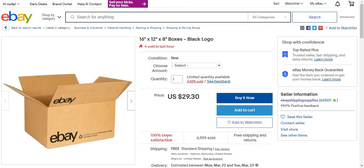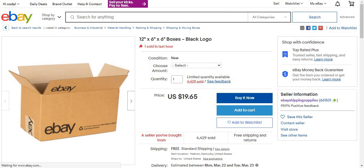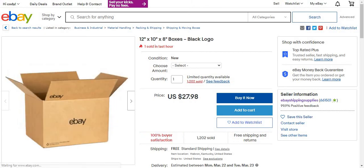I don't know if the 16x12x8s go cubic. Do they? Actually, it doesn't matter if it's cubic. Yeah, they're not cubic. I could do some of these too. I don't know how many of them would fit, but I could fit 10x8x6s. I could fit some of them. 12x6x6s, I could fit a good stack of them in there. I could fit a couple stacks in 12x6x6.